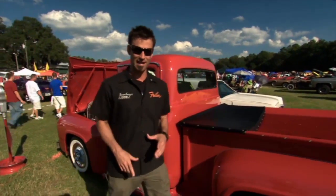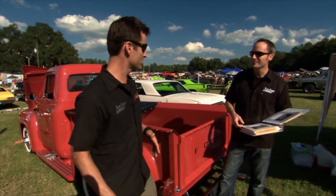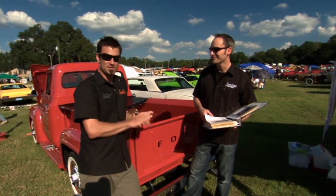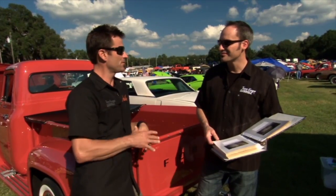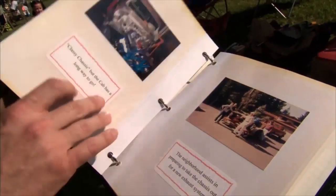Now, this was originally a California car, and after about 18 years, it worked its way up to Minnesota. And then for 18 years now, this owner has had it. He's retired military, bought it from a military guy, and his goal and dream was to restore one of these babies, and now he's got it finished. Yeah, and just checking out the build book, the history.